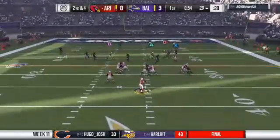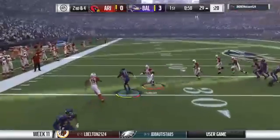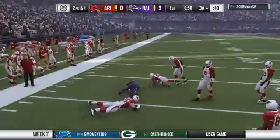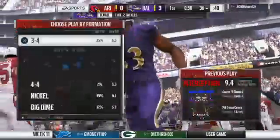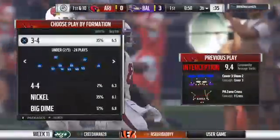On play action, Brissett. Looking for Floyd, and it's intercepted. A great read, and it's picked off. And he's able to take this one back to the 36-yard line. And now Baltimore gets set to take the field.